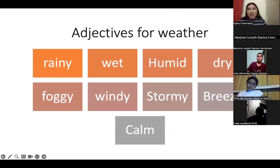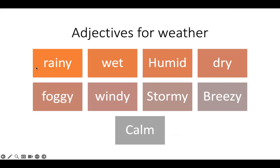So, I'm going to read it and then we are going to practice the pronunciation. Voy a leerles primero y luego les voy a pedir pues su ayuda a practicar la pronunciación. We have the first one, rainy. Rainy means lluvioso, lluvioso, ¿verdad? Rainy. Now we have wet. Wet means húmedo, húmedo. Okay, rainy, podemos decir, the day has been rainy.